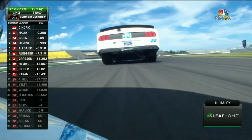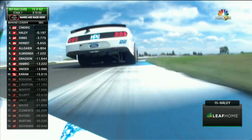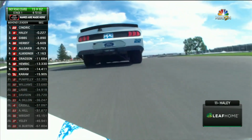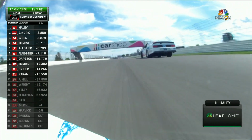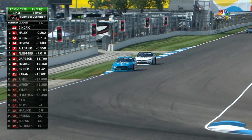That's exactly what you're going to have to do. You give Austin Cindric the lead on these road courses, and he'll wave bye-bye to you in a heartbeat. That's what he's trying to do now. They're in 4. You're looking from Justin Haley's front bumper. Here they come through the chicane, and Haley wants the lead back, but he's got a tall task in order to get that lead back. A 22 car pulling away ever so slightly through the chicane down this straightaway.